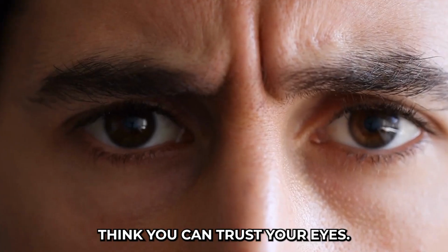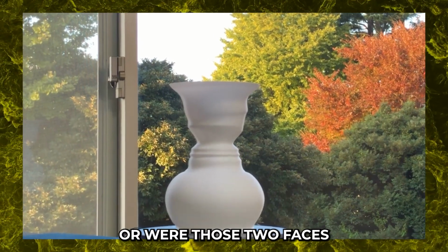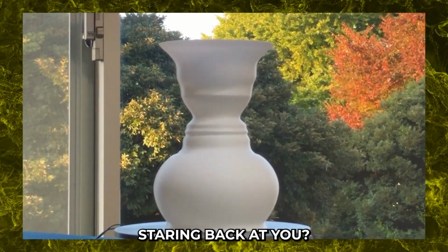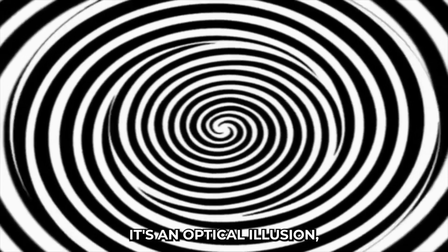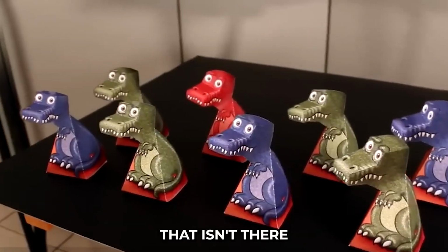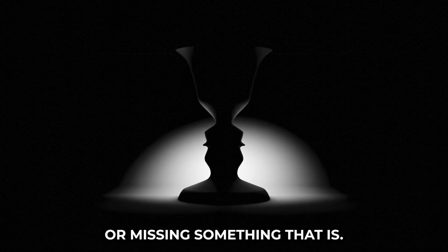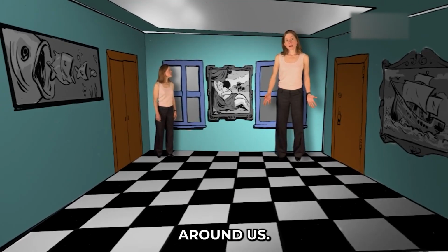Think you can trust your eyes? Think again. Did you just see a vase, or were those two faces staring back at you? This isn't just a fun puzzle, it's an optical illusion, cleverly designed to trick your brain into seeing something that isn't there, or missing something that is. They play with perception, challenging how we make sense of the world around us.